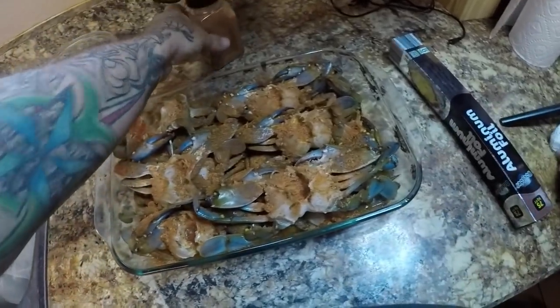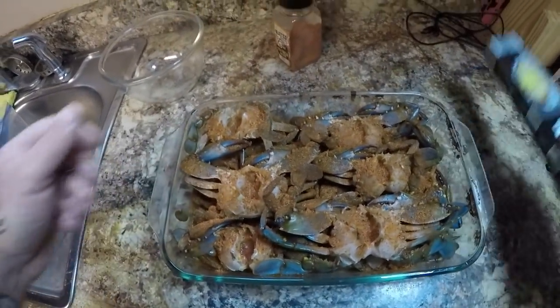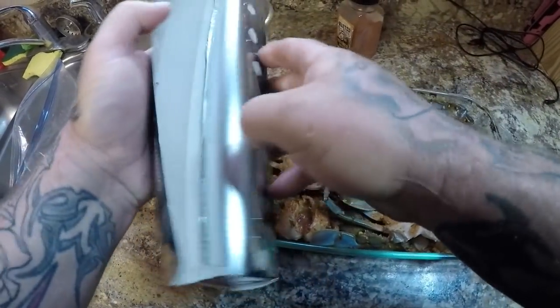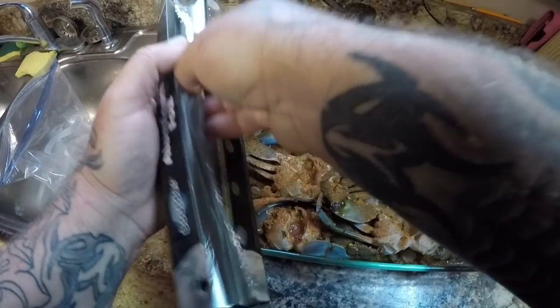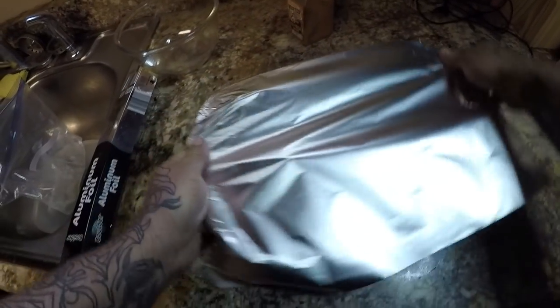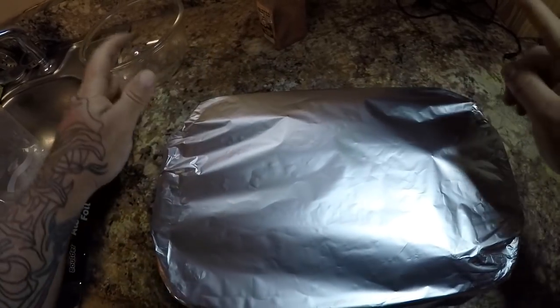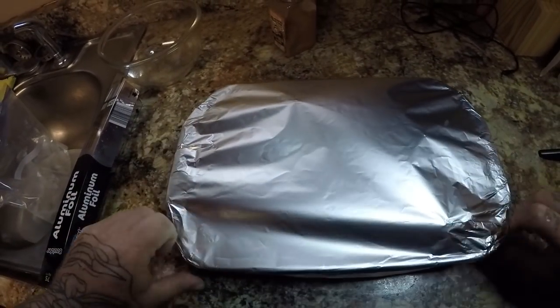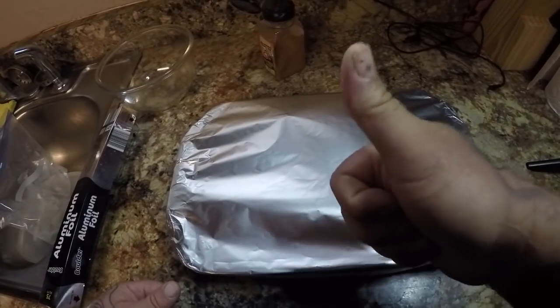Like that. And there you go, guys. That's what you're looking for. And you're going to cover it with some tin foil. Cover it real nice. We're going to put it in a preheated oven at 375 degrees for about 25 minutes. Should come out nice and delicious.